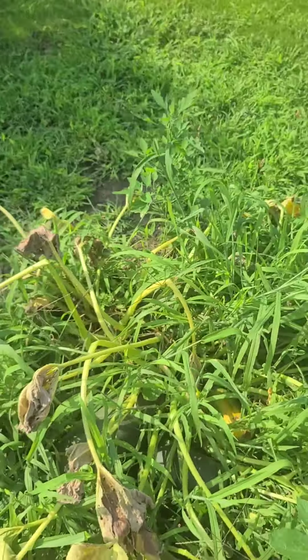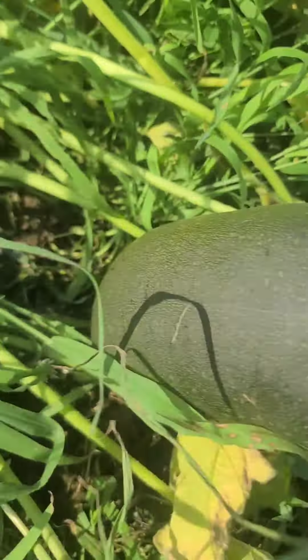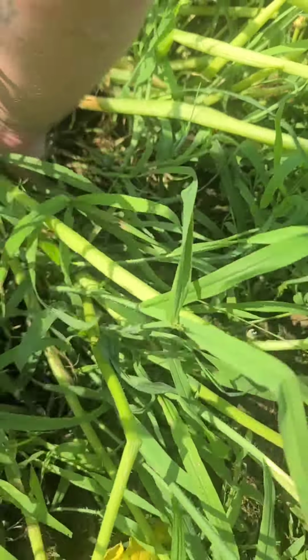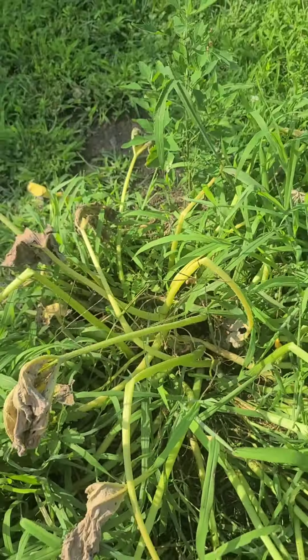Anyways, we're gonna pick this because it's dying. Anybody know what that is? And then look at this one, bigger, it's a good one. I'm not going to kill the plant, I don't know if it'll do anything, but and there's a small little one. So we're going to keep those three, and I'm sure this will die off, but the squash borers have gotten it.